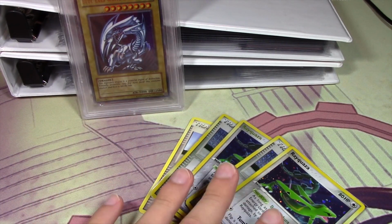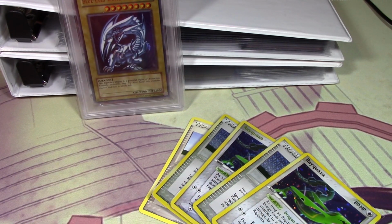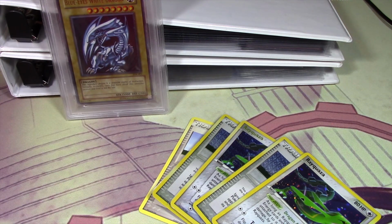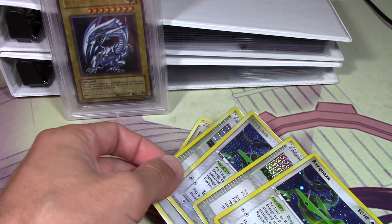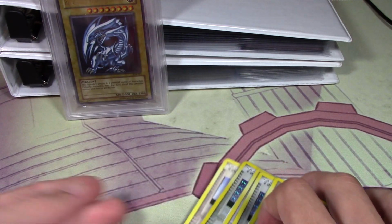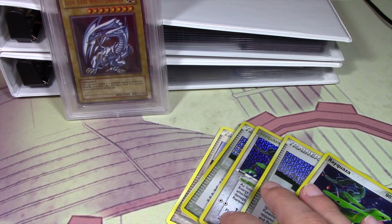I have a topic I wanted to discuss today that involves fake cards or maybe slightly altered cards, also grading cards. These are some big risks when investing in or collecting Pokemon cards or anything that's really old. There's a probability that people want to create fake ones because you can make a lot of money off of it. It's sometimes very hard to tell.